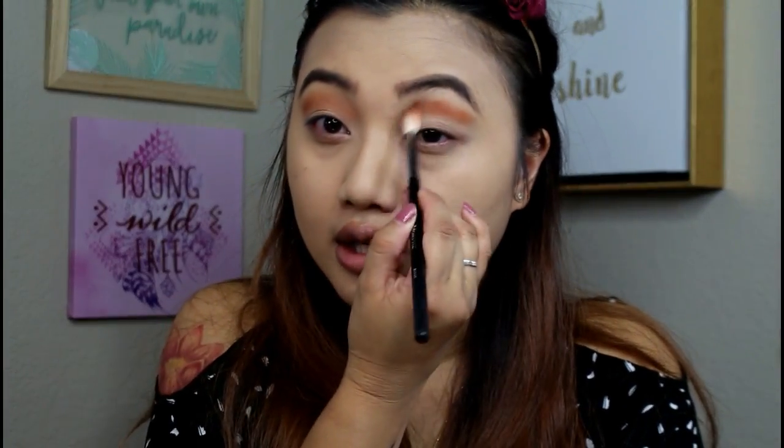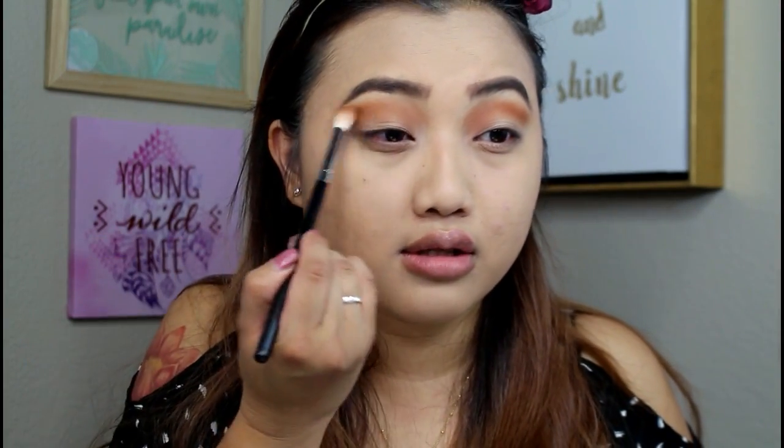I am going to do mine a little bit different today. It's not going to be too different. I am still using the same technique that I've always used when doing makeup. There are fallouts in this palette as usual. We already know Anastasia's palettes are really pigmented and the colors are so blendable and nice. So yeah, that's what I have on my eyes.